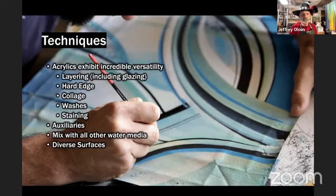Some of the other things I wanted to mention before we get to that, though, auxiliaries, which are the mediums, are a great thing to try out. There are a variety of them out there, and they've really expanded the vocabulary of acrylic painting. Everything from just your general mediums like matte and gloss mediums, to gels, to paste, to pumice, to crackling medium, to pouring medium, and the list just goes on and on. There are so many different mediums out there that you can use to enhance or alter the working properties of the paint. They're also great with any other types of water media. You can mix them interchangeably with those to great effect.